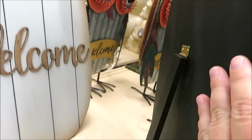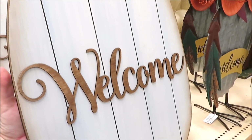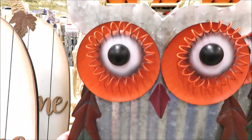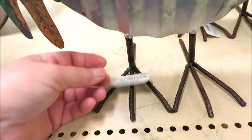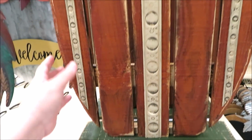Now here is a really big pumpkin, piece of standing decor with an easel. The welcome is in a wood tone. The little owls are back this year. They did them last year in the metal, corrugated, $29.99.